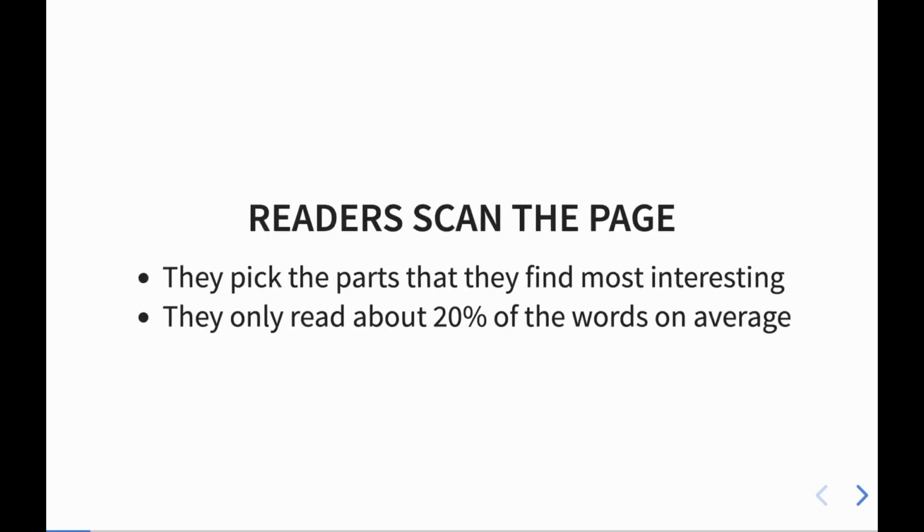The other thing is that readers do not read the whole blog post in general, because they like to scroll and see pictures and pick the things that they need. So we have to take that into consideration. We are not writing a story here.